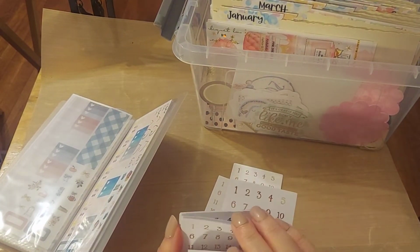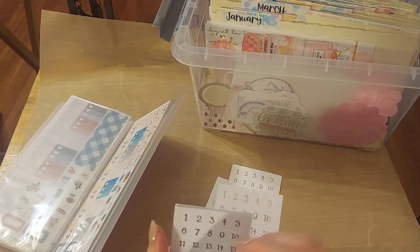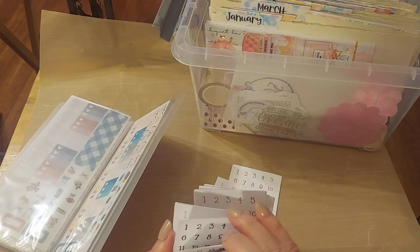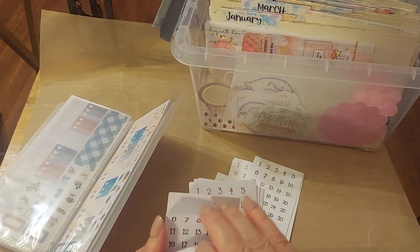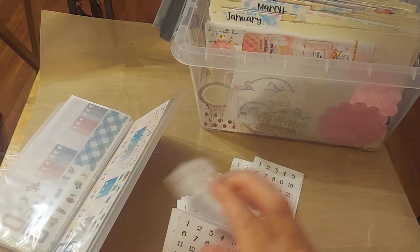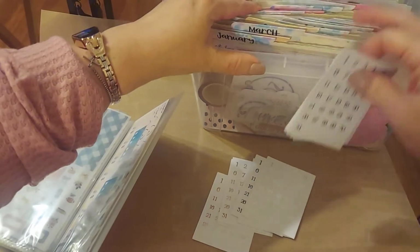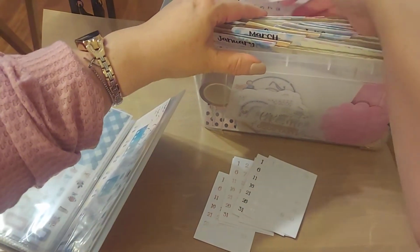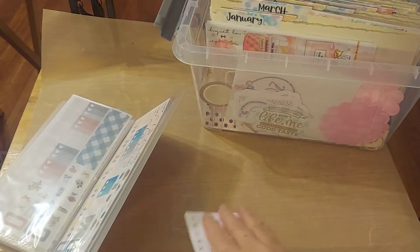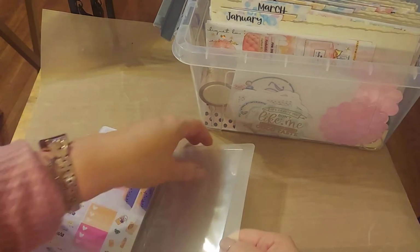I think I'm going to keep all these for my other planners. I'm probably going to have to order more, but that's okay. And then I've got some black, so I'll do maybe 2 blacks, and then I've got some silver. I think I only have 2, and I'll do 1 silver. Okay, this will be for my others, and I will just keep those in here. Let me see. Yep, months and dates. And this shall be for my Hobonichi.